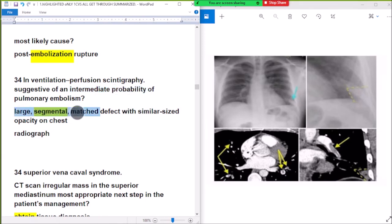matched defect. If there is low probability, then the defect will be intermediate. And if there is high probability, then there will be multiple large defects. Memorize it like this. So a VQ scan will show high, intermediate, or low probability. If the defect is large, then there will be intermediate probability, and if the defect is intermediate size, matched defect, then there will be low probability.